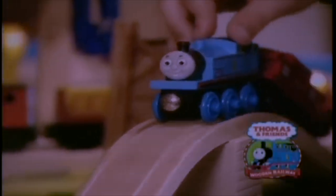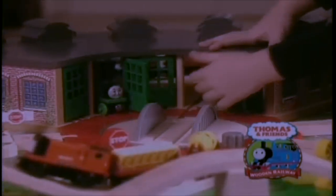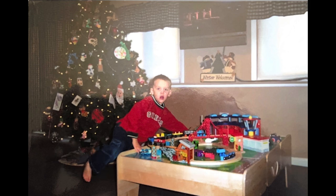Wooden Railway. Either you love it, or you fucking despise it. I grew up in the fat face era of TWR. You know, when Hit Entertainment took over the Thomas brand in 2003 and everyone said it was terrible. Well, one terrible thing did come out of that time, but that's another discussion. When I was younger, I had a train table which was right below the TV in our old family room. I would stand up on the table and stare right into the screen, my face being like 2 inches away.